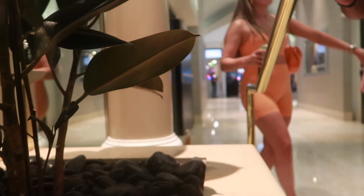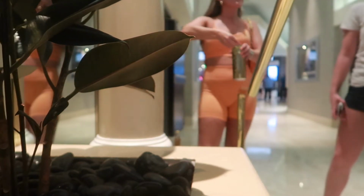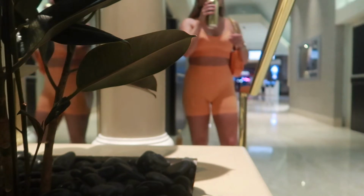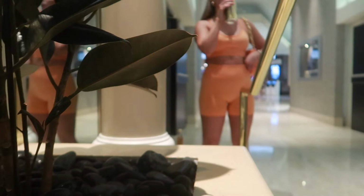Oh, look what is in there! What are we looking at? My camera's always hiding. Cool. It's a lemon tea. The tea ones are so good. Have you had it? Lemon tea.